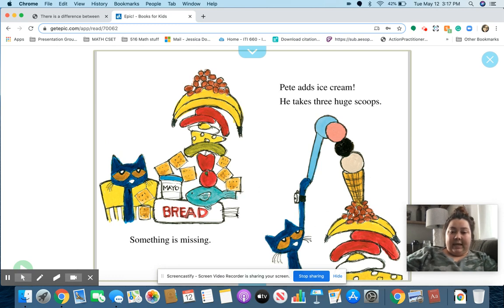Something is missing. Pete adds ice cream. He takes 3 huge scoops.